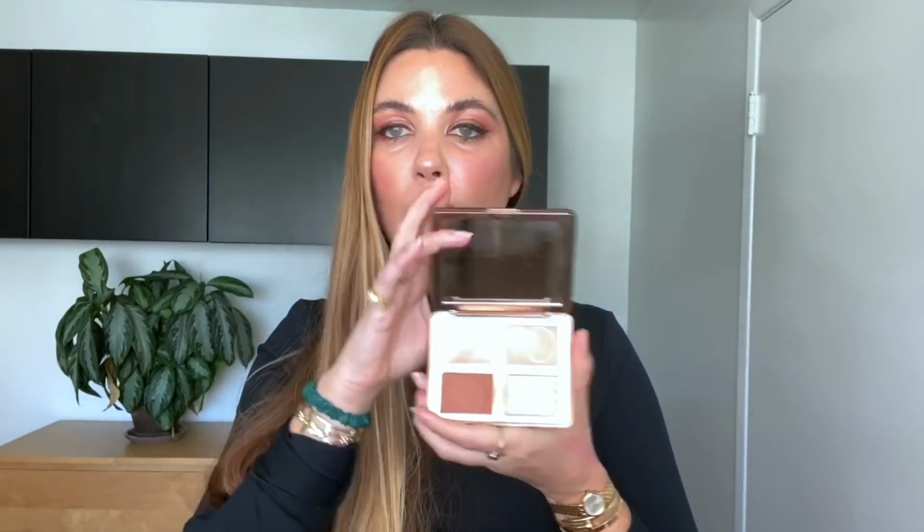Another pick for June, and I did have two for this month, is the NATASHA DENONA Tan Palette. This is a stunning quad of warm tan tones that contour and shape the face while adding highlight and an incandescent glow to the skin. The tan tone here is deep enough to work on a host of complexions, and it is blendable and matte, as you can see here.